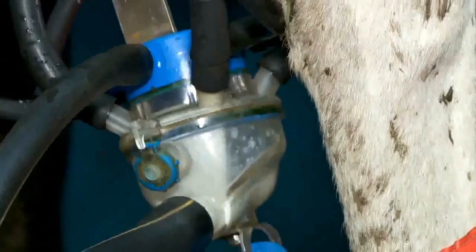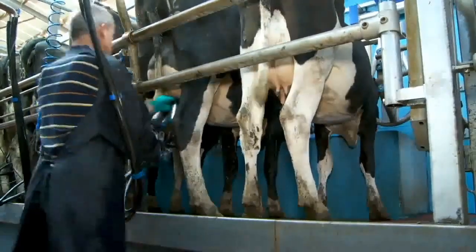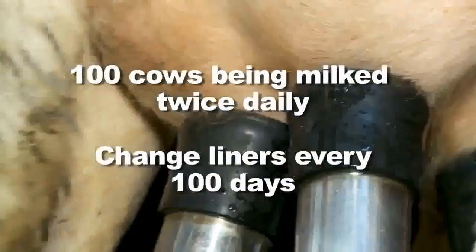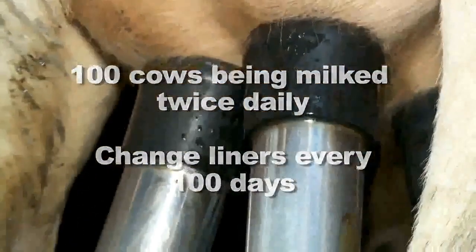Work out how many cows you have and how many milkings, and make a diary note to change the liners every 2,000 milkings. 100 cows being milked twice a day on a 10-unit parlour means that the liners should be changed every 100 days.